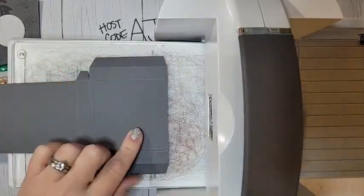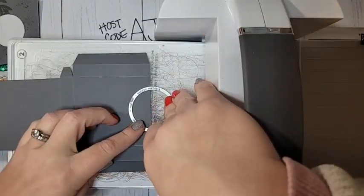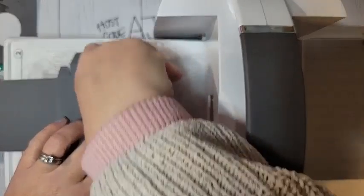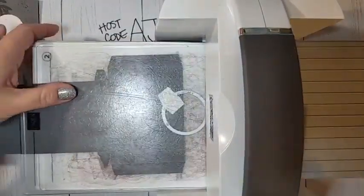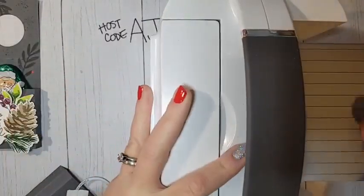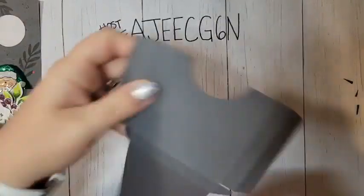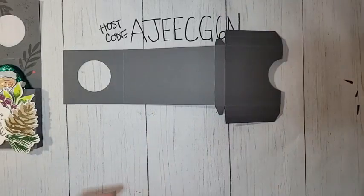All right, now on this side, for our little pocket, I just want to cut a little hole in, and I'm going to use some Post-it tape just to make sure this stays nice and straight. So I'm just going to cut about half a circle, maybe a little bit less than half a circle. We're just going to cut that into that, and that's just going to give us like a little spot for Santa to peek out from our little pocket. Okay, move this out of the way. Fold up the machine, move that out. Okay, so this is what it looks like now when it's completely trimmed.